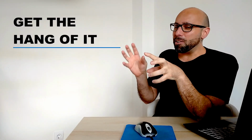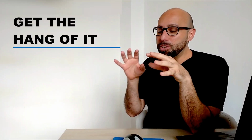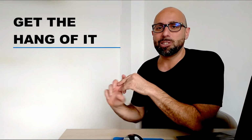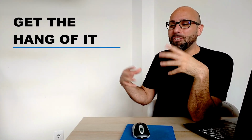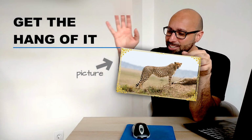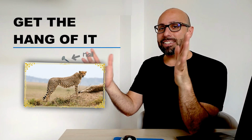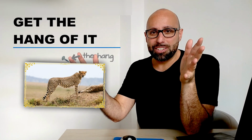To understand this one, we really want to understand the word hang, which is very used in English for a lot of phrasal verbs and idioms like this one. To hang is when you, for example, take a picture and attach it on the wall with the help of a nail. The hang is basically the right position of the picture.